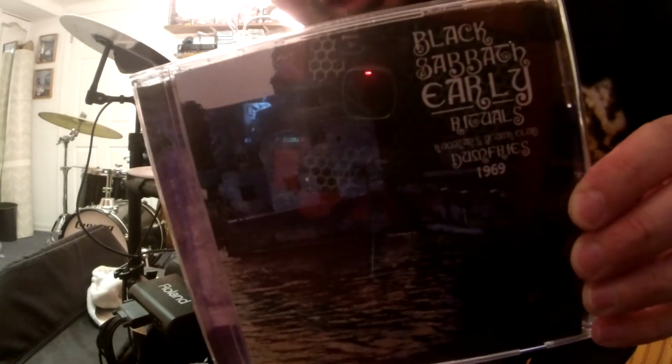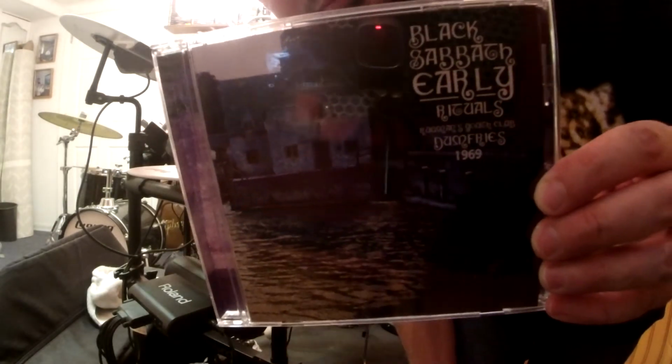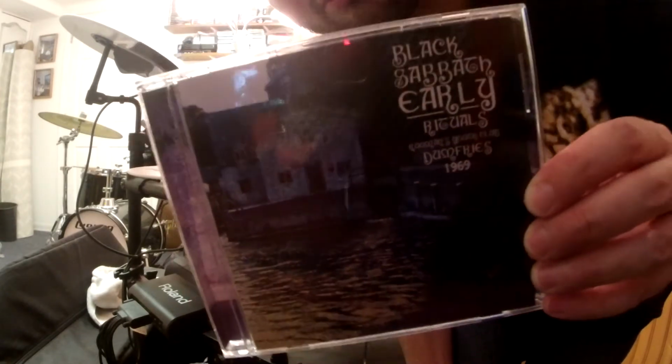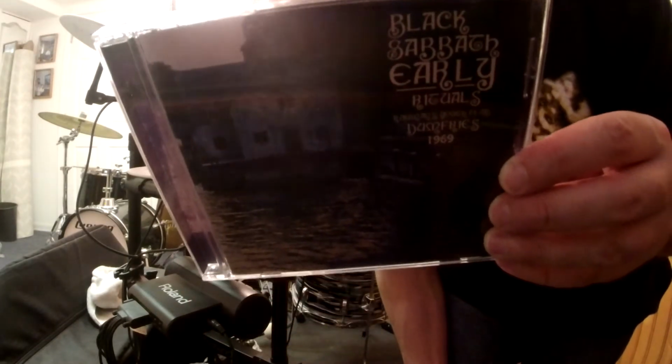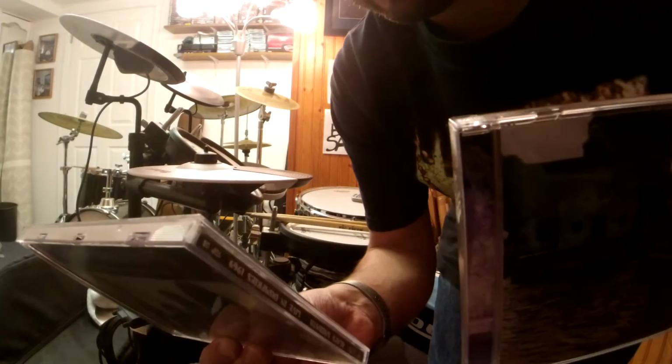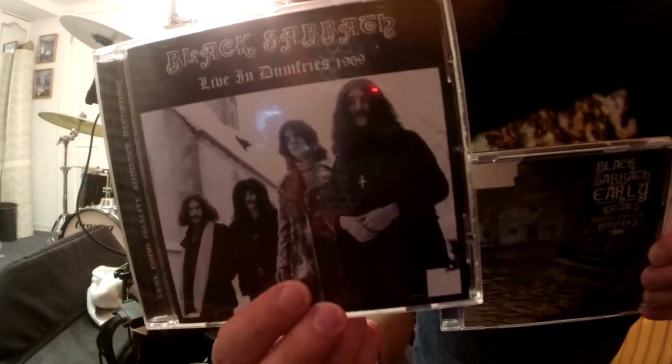Here's the psychedelic-looking cover. This particular version was released by Witch House, which I believe is some kind of record label. And this is the other one released by Top Gear, which is some kind of record label.